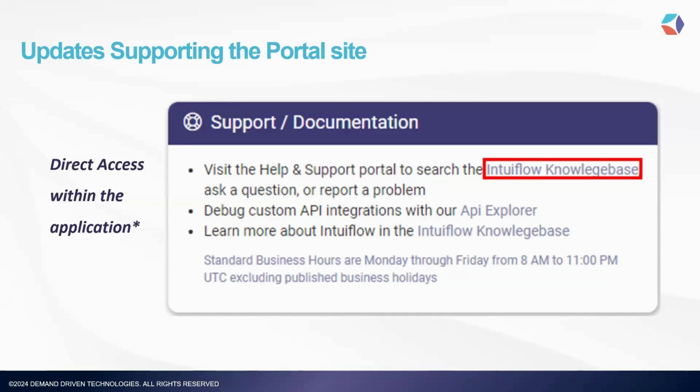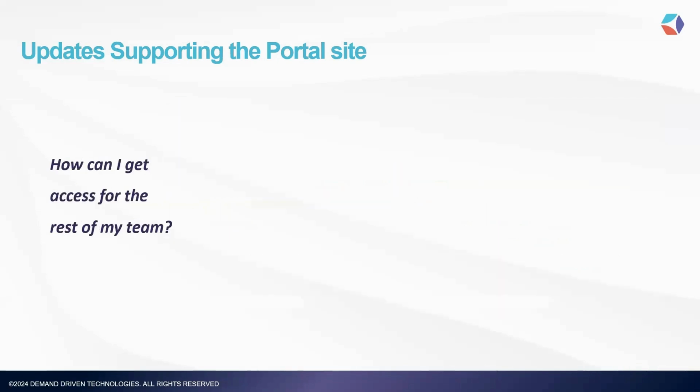That's coming. But in the meantime, if you have team members who don't normally create tickets but need access, how do I get access, right? I need my whole team to be able to get to that knowledge base, whatever you guys have built. How do I do that?